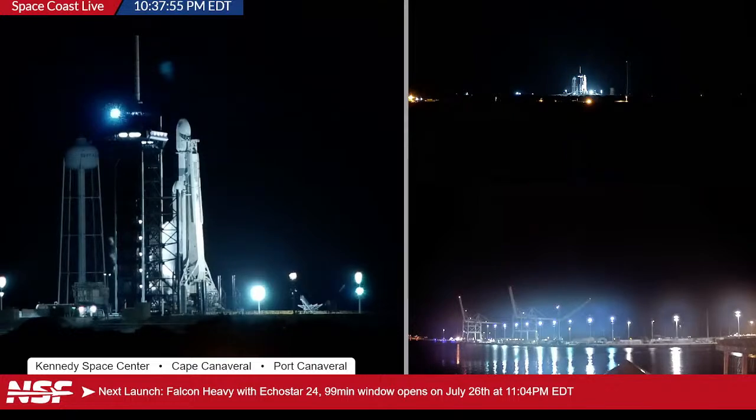So this payload that they're going to be launching today is actually the heaviest payload that will ever be launched to geostationary transfer orbit. This is 9.2 tons. So that's why they have to expend the center core. And actually, the last time we saw a reusable core was way back in 2019, was STP-2. And the first 3 Falcon Heavy missions used reusable cores, and all 3 of those failed, for numerous reasons.